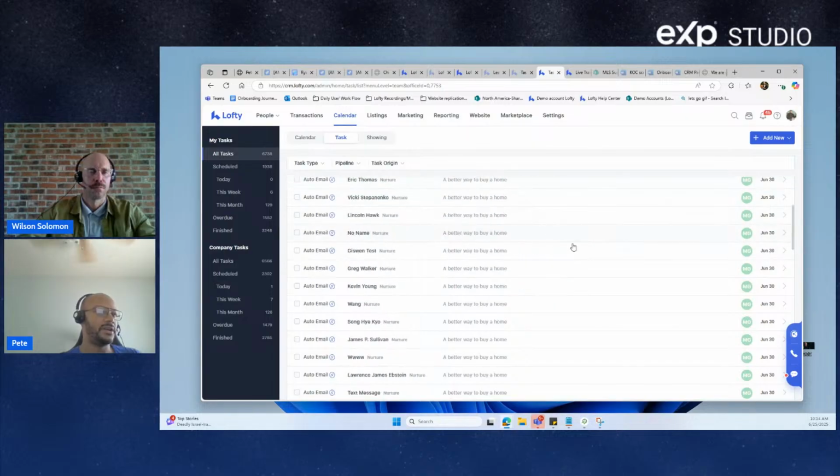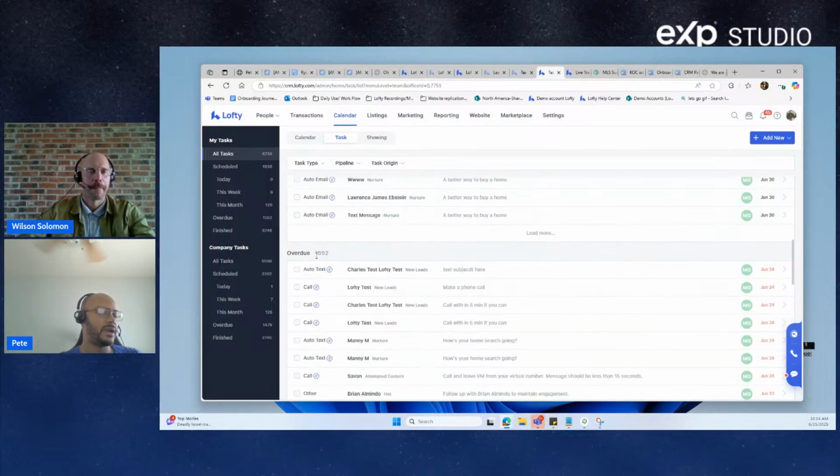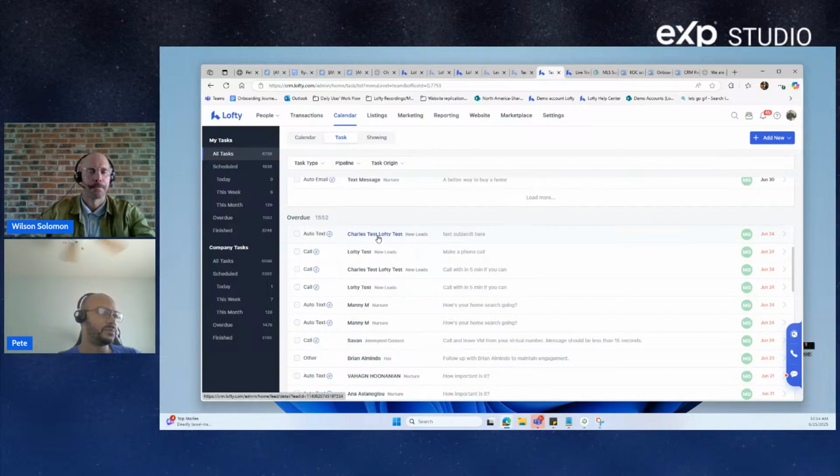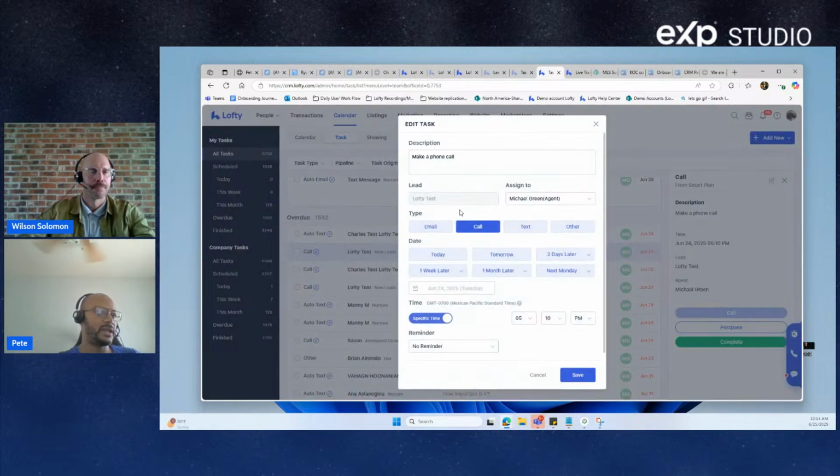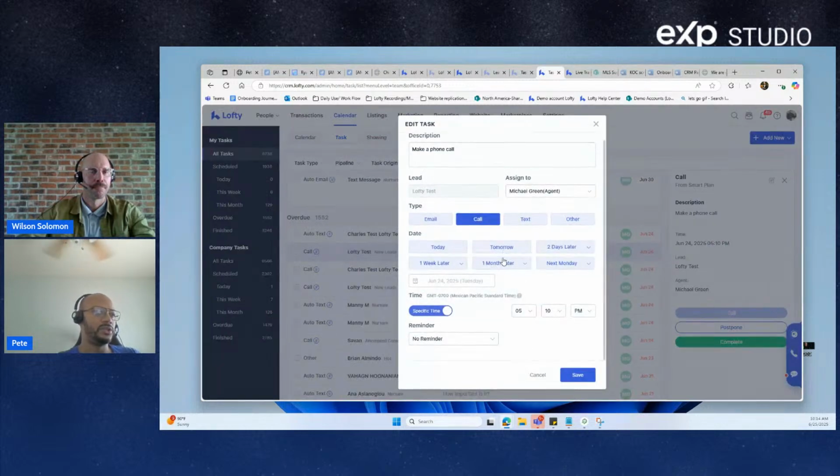This one is telling you that you need to make a call because it does not say auto. When it comes to a task that you missed or you need to reinstate, just go down to overdue. You can postpone, you can change it right here, and this is how you edit or address those changes.